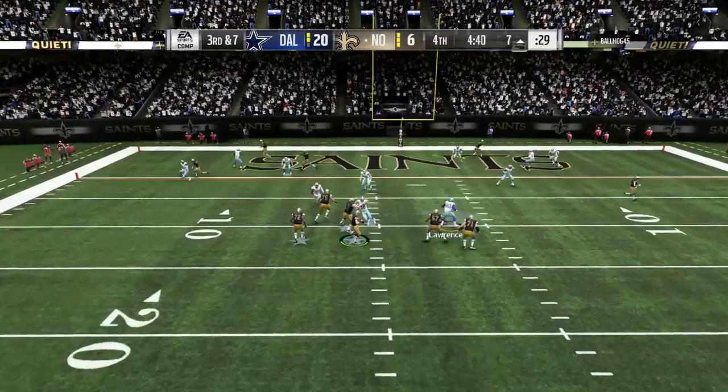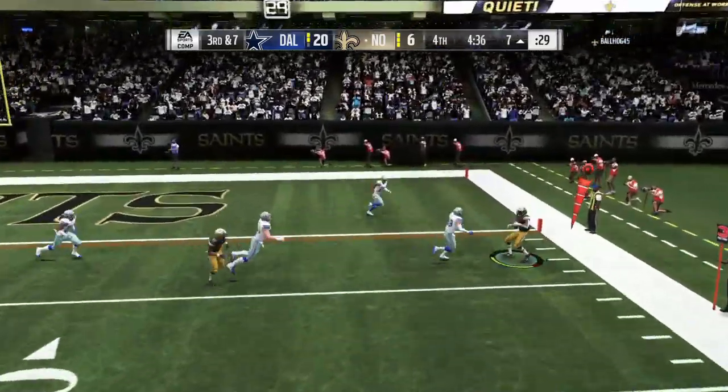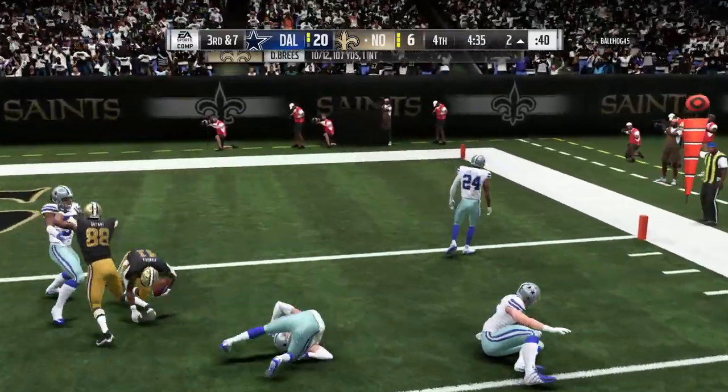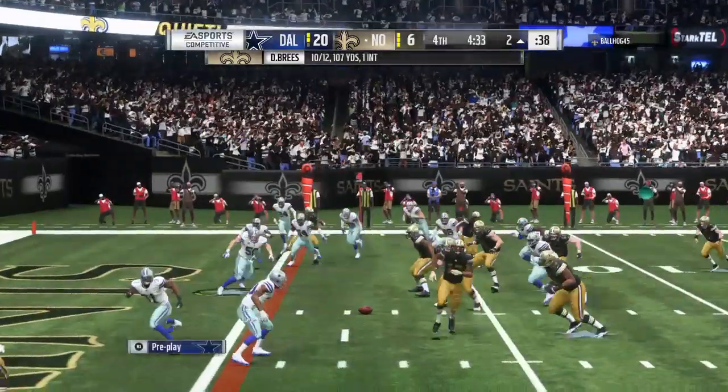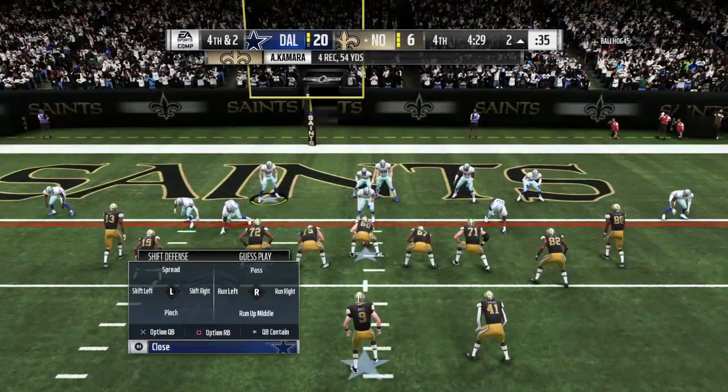Brees now on third and goal. Flushed out right. This is caught, and he's able to get it down to the 2-yard line. A gain of 5, but not enough. Leads to a fourth and goal.